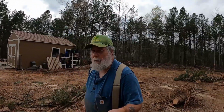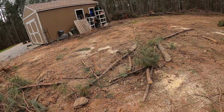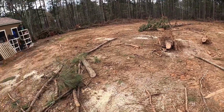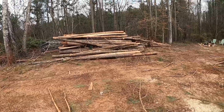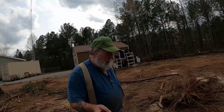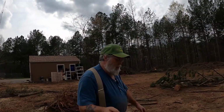So what do we do today? I mostly worked in the yard. If you remember from yesterday, this area was all filled with trees. And now today, they're all over there. So hopefully in the next week or so I can get somebody to come and pick them up for pulpwood.